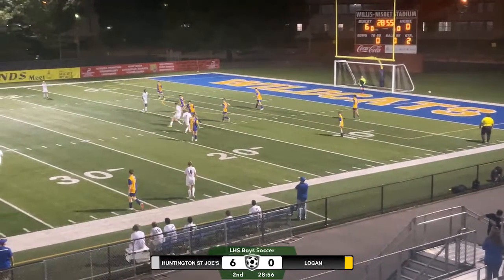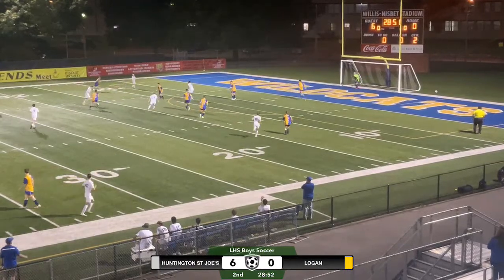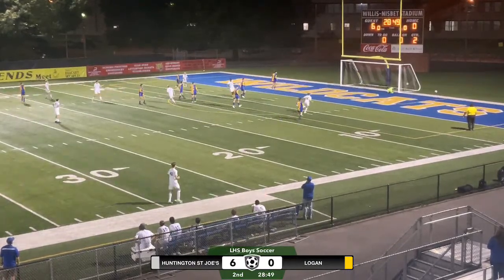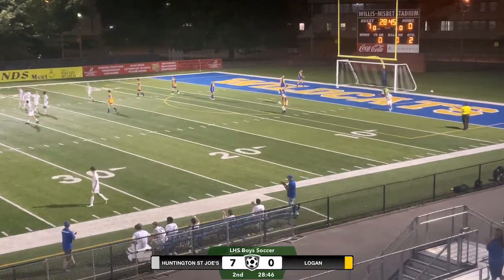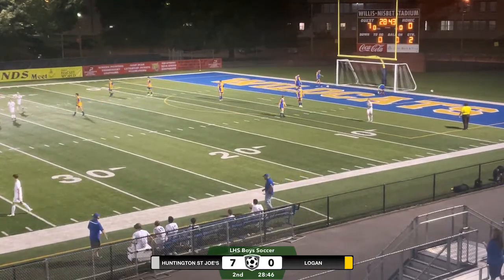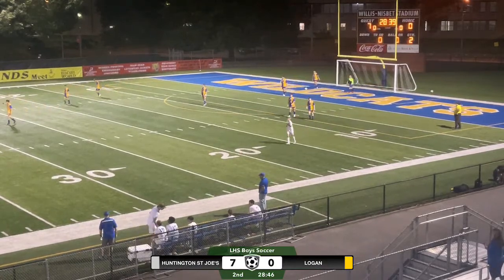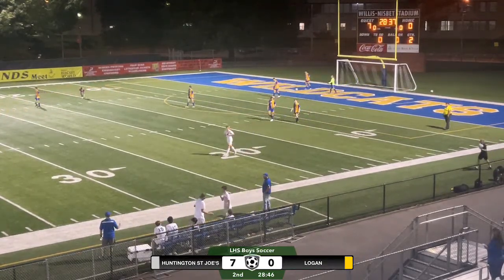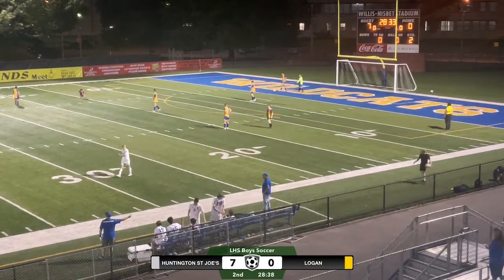Huntington St. Joe's on the attack again. And what a shot! Another goal. Scores now 7-0. And the clock will run.